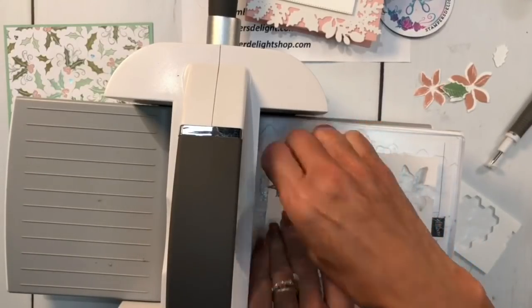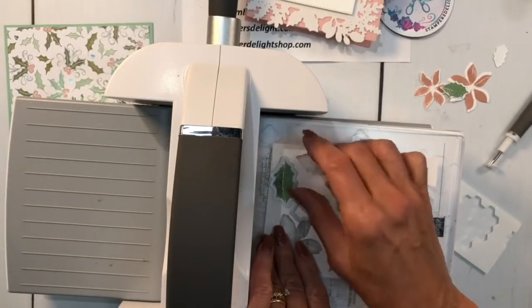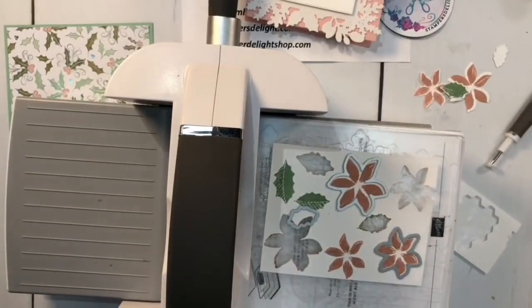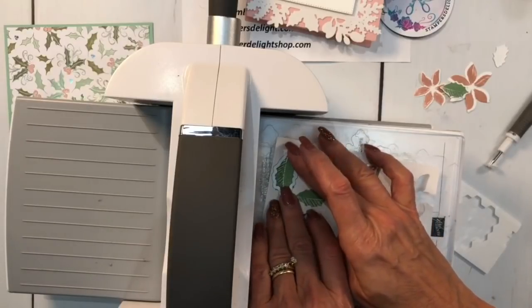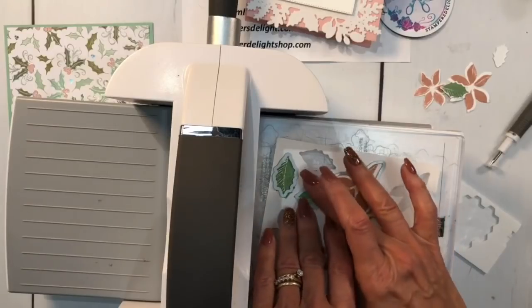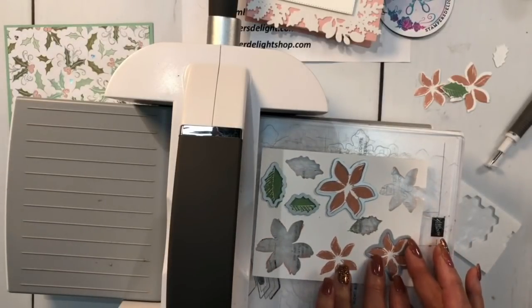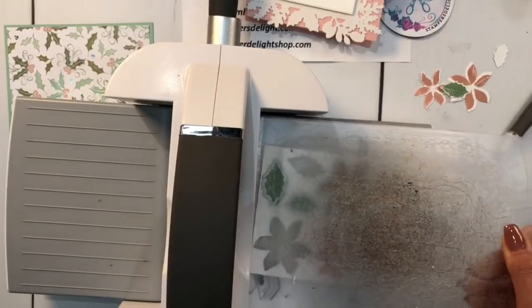I actually need the other die. Let me grab this one. We know how those pesky things get lost. Come on. I think this one is the wrong one. All right, we're just going to cut this out. If it's wrong, it's wrong. There we go. Let's just grab this one. Okay. You may see in the camera, it's not quite lined up good, but I think we're good. Okay, we're just going to go with it.